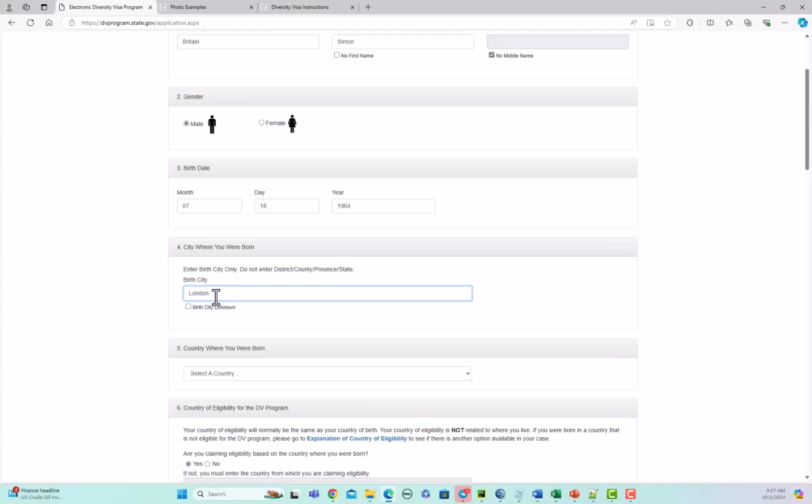You won't be penalised if you pick, for example, one of the areas such as Chelsea or Wimbledon. That's not going to be a problem to your entry. The main thing they're trying to figure out is where you were born from a country perspective. And so they're asking your city, just in case boundaries of countries have changed over the years. So just give the city name, or the closest thing to that in your particular country, in your situation.